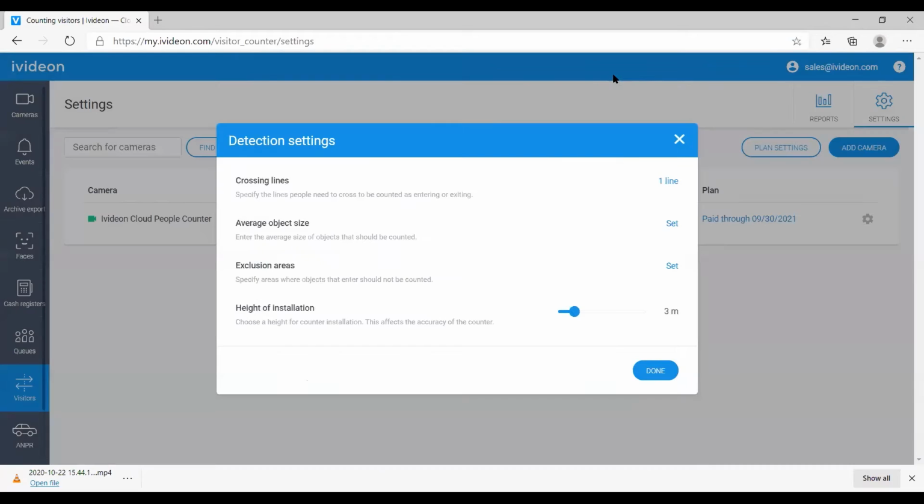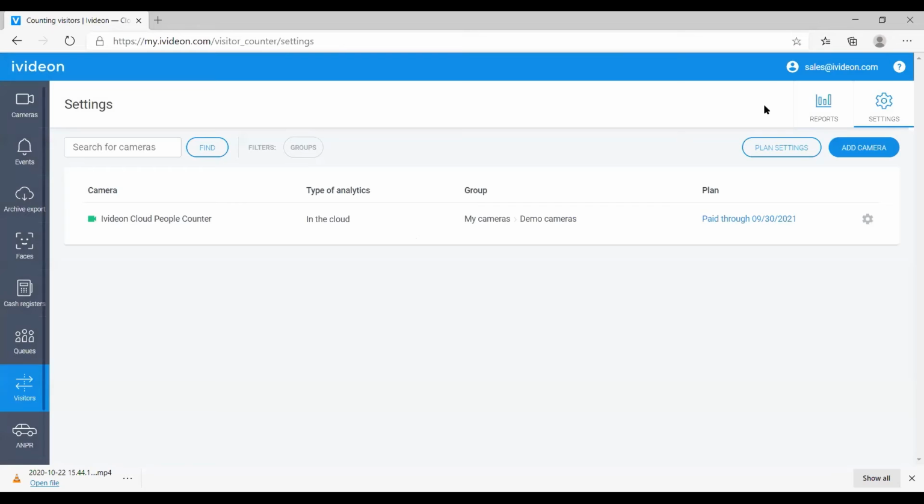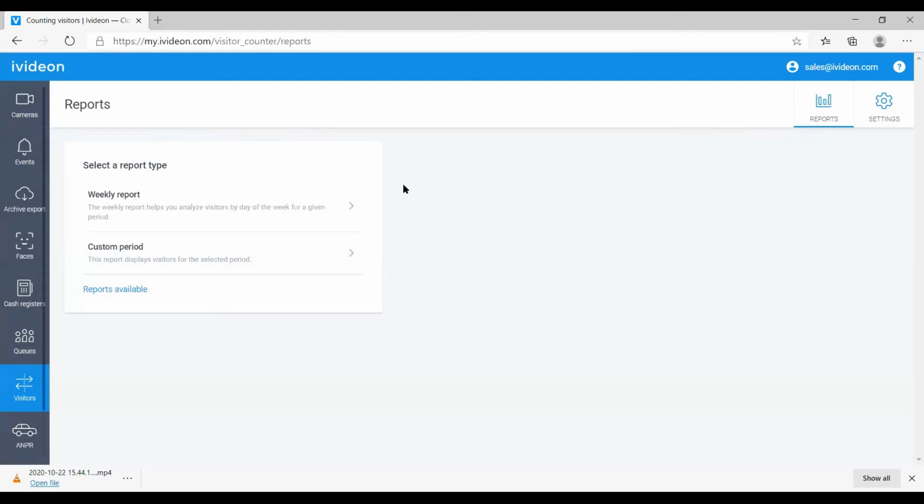It is very simple, very useful. You can use all kinds of cameras for that, no issues whatsoever. And you can get your normal weekly visitor report, and you can get a report for a custom period, so not a predetermined time frame.